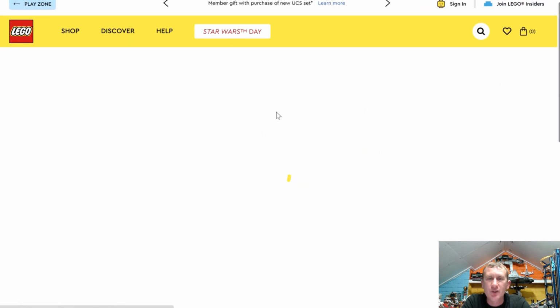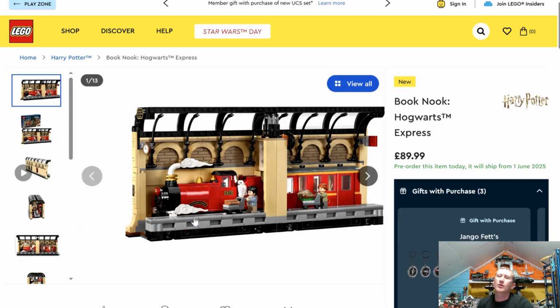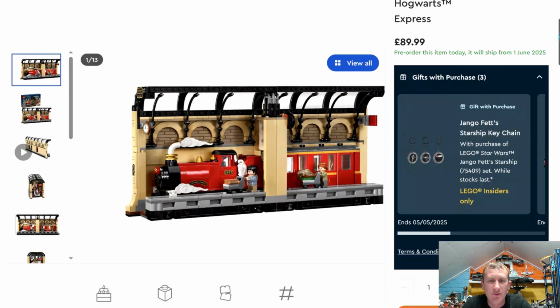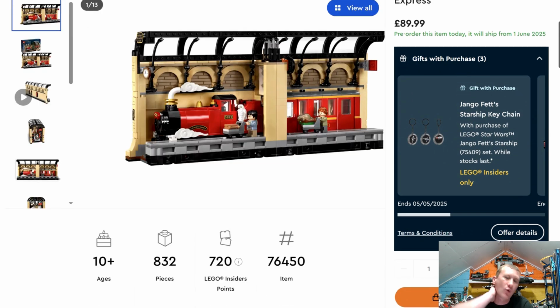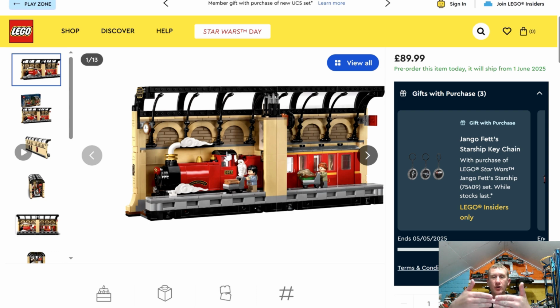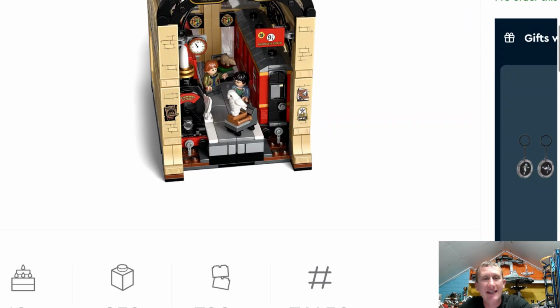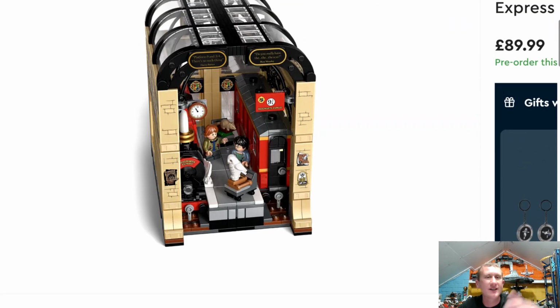So this is the book nook. So it's a book nook / bookends, depending on how it is you've got it displayed. So this is the Harry Potter Express. So we've already taken a very good look at this. So this is item number 76450, 832 pieces. You can have it open. You can then fold it round on itself, so it looks like this. So that's the really nice thing about these, because you can see the really nice detail on the inside of it with regards to all of the stickers. It's got the really nice roof and all of that kind of thing.